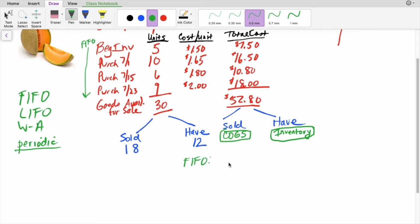Under FIFO, we would count. I had 5 units at $1.50, which was $7.50, so I'm going to expense those. And then I had 10 units at $1.65, and so I'm going to expense the $16.50. How many more units do I need to account for being sold? Well, here I have 15. I need 18, so I'm going to take 3 more. So I have 3 units at my July 15th purchase, which is at $1.80, and so I have a total there of $5.40. And so my total here is $29.40 for 18 units.